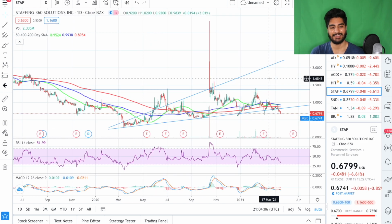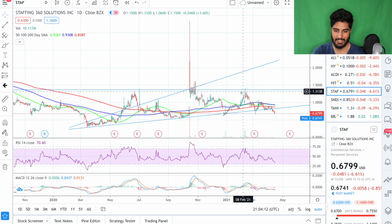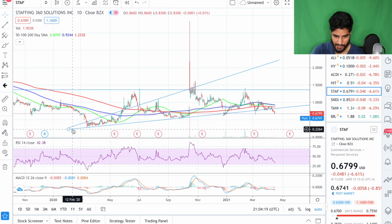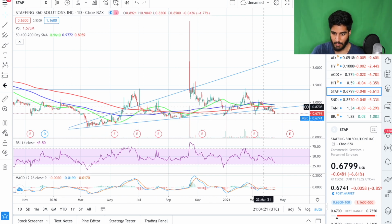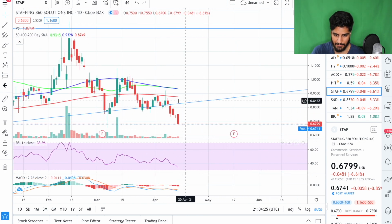Next stock of the day, we're looking at STAF on the daily time frame, and so we're down about 7%. And now this stock is looking extremely intriguing in my opinion. So since the bottom here of the March crash last year, we had a bottom and we have been tracking an uptrend this entire way. And here we are today, officially broken down from that point on very low volume, keep in mind.